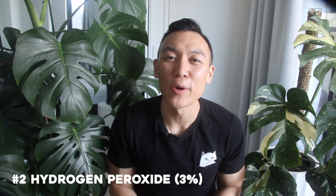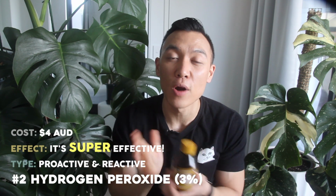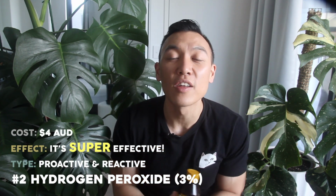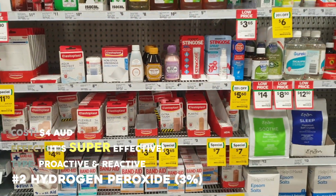The second method that I recommend is hydrogen peroxide at 3%. Basically, this can be a proactive or a reactive measure. The cost is about $4. I get this from Woolworths, and basically I find that it is super effective.